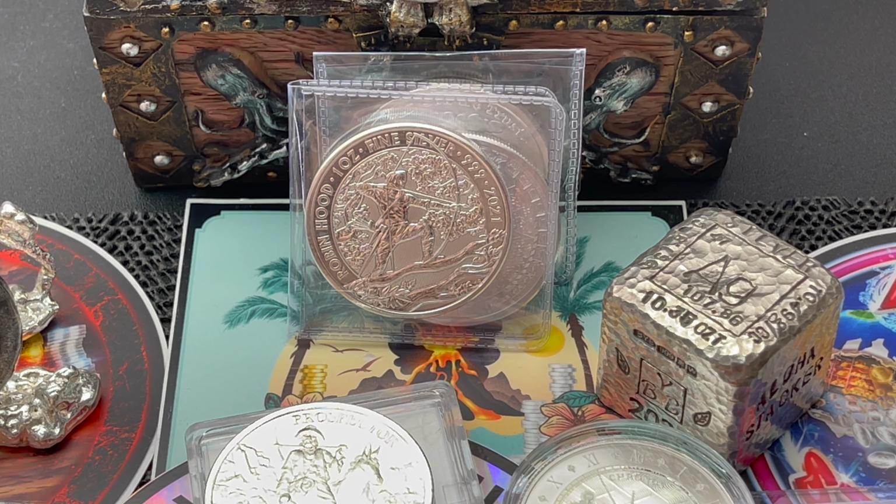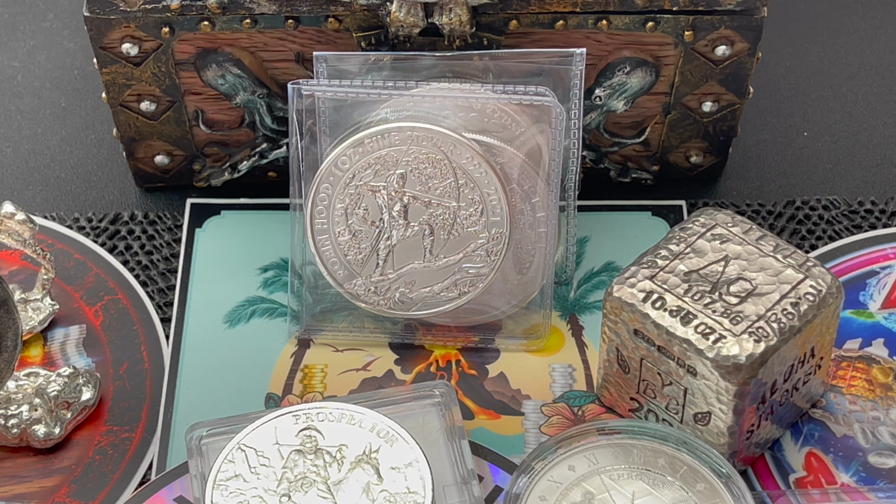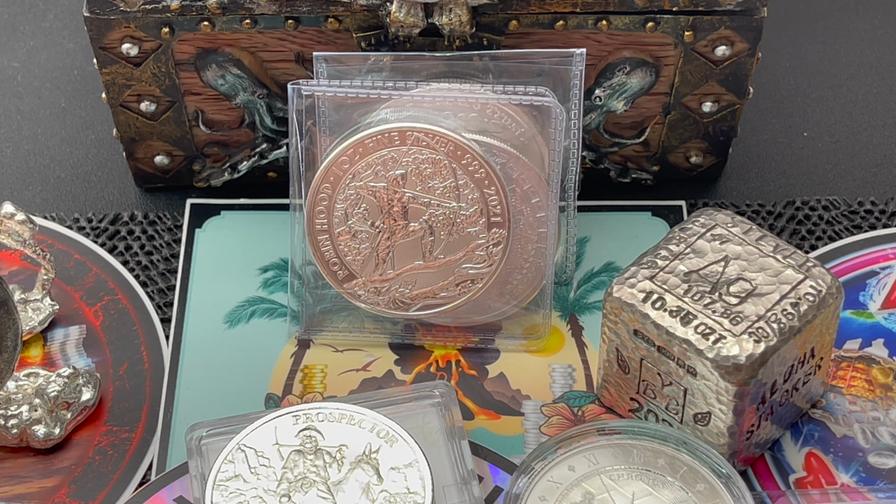Next we have some stacking silver. So what I've done recently is I've been slowing down on my numismatic purchases, and I've been focusing more on stacking silver. Now, this was the first purchase of stacking silver that I did in a while, so let's go ahead and take a look at what we got.